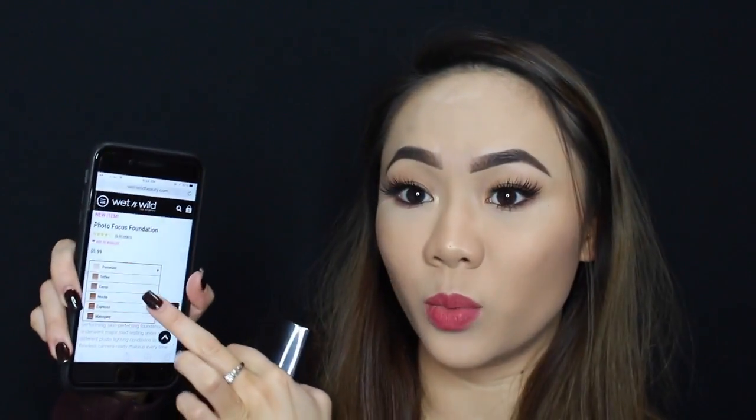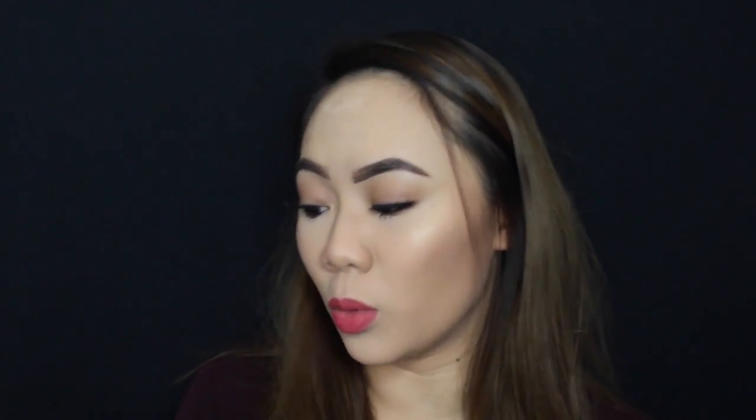There are a variety of different shades on the website. I don't know how many in total, but it's a really good range of shades. They retail for $5.99 each on the website, and I believe it's somewhere around there at the drugstores as well. And I'm going to read you the description of what it claims.